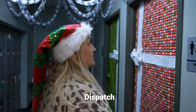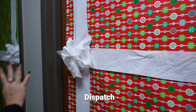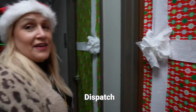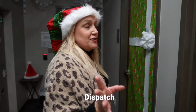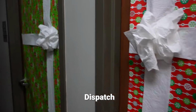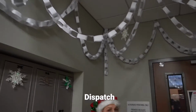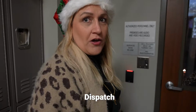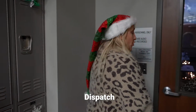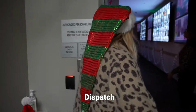Oh, check this out. Their bows are made out of toilet paper. You know, once again, I think we're learning a few tricks that you can use at home to decorate your home, because that's pretty creative. And of course the chains, always my favorite, that you can make out of paper. Now this is the hidden section of dispatch. When you call 911, this is where it goes. So normally nobody's allowed in here, but I've heard they're letting us in.